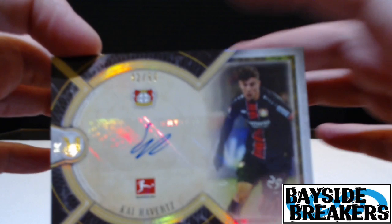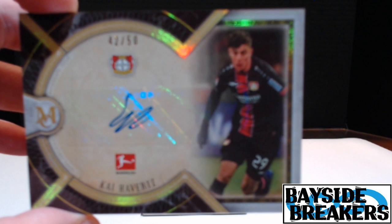Auto here for Leverkusen. The gold parallel, Kai Havertz. Boy, Hunter, you say his name and he shows up, huh? Numbered to 50 on the Kai Havertz. Gold parallel.